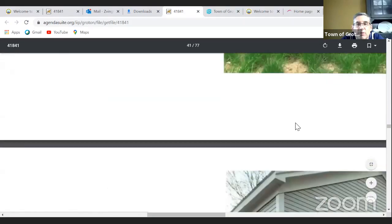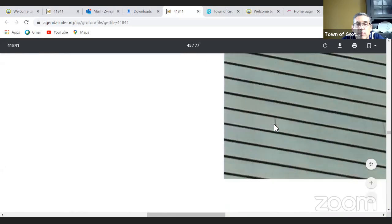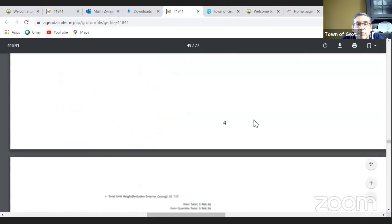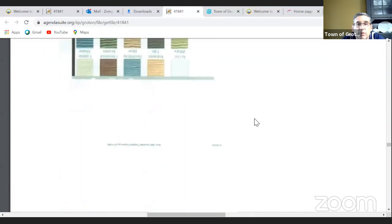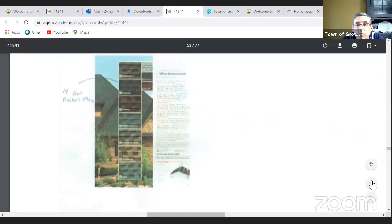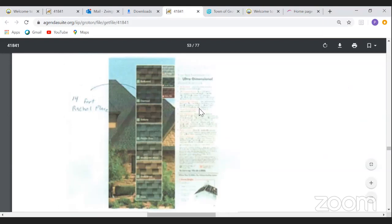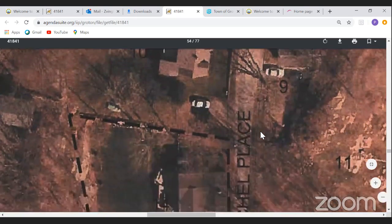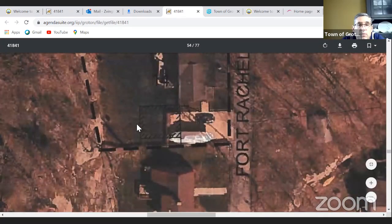So if we keep going down to the renderings here, I apologize for scrolling like this, but here's where we left off. We had the color there, you got the compressor there, shingles, a little bit blurry, but yeah, they're architectural Timberline shingles, and they match the house as well, being charcoal. Just an overview of the layout there.